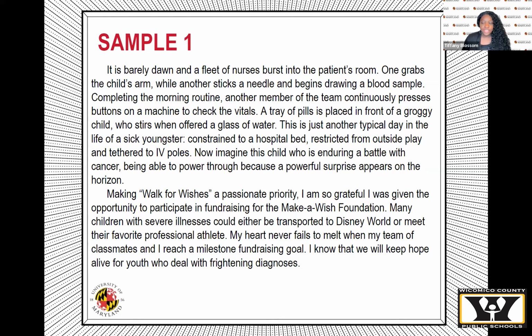So I want you to think about some of these questions. The first one is, think about what stands out to you about the applicant. When you're reading this, is there anything that you see on the screen or that you heard that stands out to you? I know personally for me, when reading this, I'm like, wow, this person just told a story that really allowed me to understand what they went through or what they're talking about. They're basically talking about how they had the opportunity to fundraise for the Make-A-Wish Foundation for a child who had an experience like the one they described in the first paragraph.